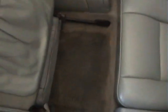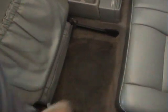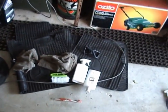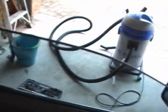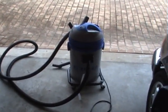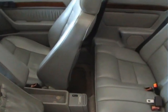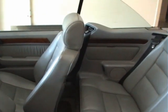Unfortunately, down on the floor here, you can hear the water and the dirt and the grime in the carpet. The people had these big heavy rubber mats there, and what I'm going to do is I've got a wet dry vacuum cleaner, and I'm going to vacuum up the water out of the back. And when I washed this car, I checked if any water was coming inside and couldn't see any at all.